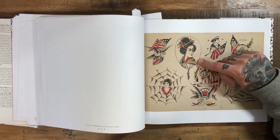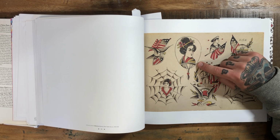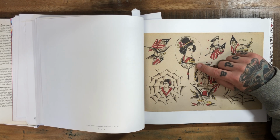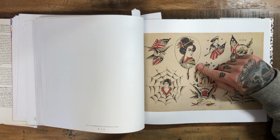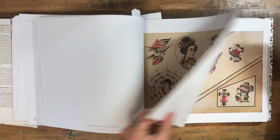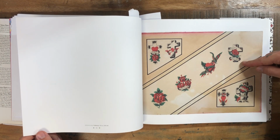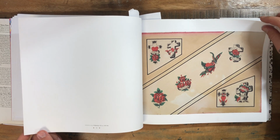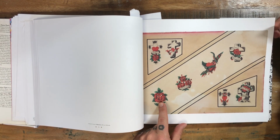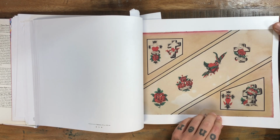I mean, here we have some imagery that's just taken from Japanese prints, but really well simplified. Like they just kind of figured out, oh, I like that. How can I take that and make that into a simplified tattoo image that I can achieve? No name on this page. UK, got a really painterly style. The colors are great.